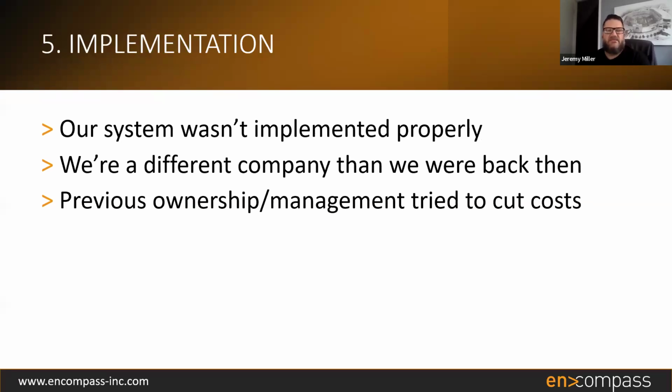All right. The last one then that we want to talk about is implementation. And this one might seem like a little bit of an outlier, but I'm actually always surprised still by how often we hear about the implementation of a previous system or systems, and how that's brought up as a reason that a company needs to make a change. I'll talk to people who've been with a company for a shorter amount of time, and they'll tell me, this system was brought in before I came here. I just don't think it was implemented properly, or the previous owner tried to cut costs halfway through the implementation, or we're just a different company than we were back then, and the way the system was put in is really not relevant to how we work today.